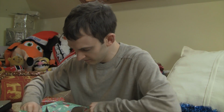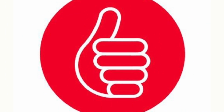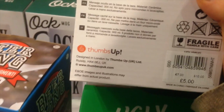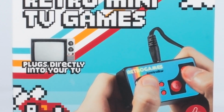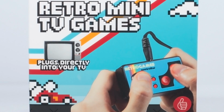It's the right size. Created by a company called Thumbs Up, who make loads of that novelty tat you see lying around unsold in department stores, this plug-and-play system doesn't really have a definite name, which is a good start. I think it's safe to call it the Retro Mini TV Games.